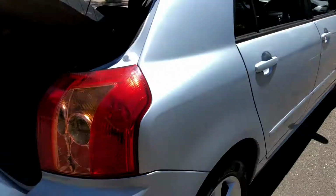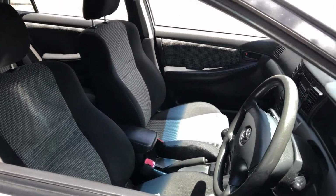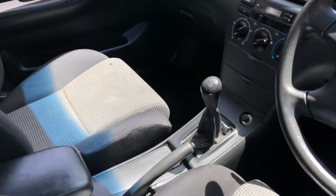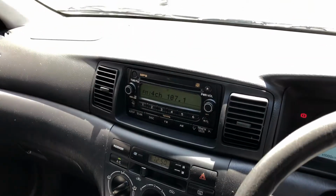As we move inside, the car does come in full cloth interior, plenty of back seat space for your passengers. The same goes for the front. This car comes in a 5-speed manual transmission. You've got your original head unit with CD and MP3 player.